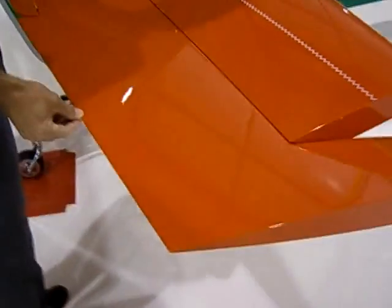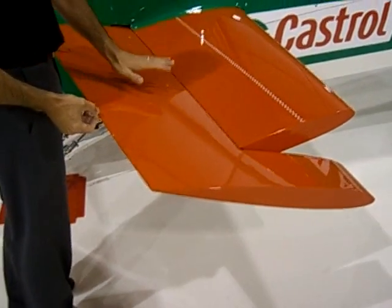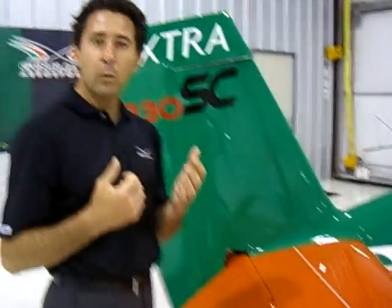The other part that's really cool on the plane is the tail surface. When we're flying aerobatics, this tail surface is moving up and down pretty much to the extremes. From one end to the other, this is a nose up pitch moment, this is a nose down, and if you watch videos of me flying, you'll see that I'm moving the controls very hard, very aggressively in all angles.